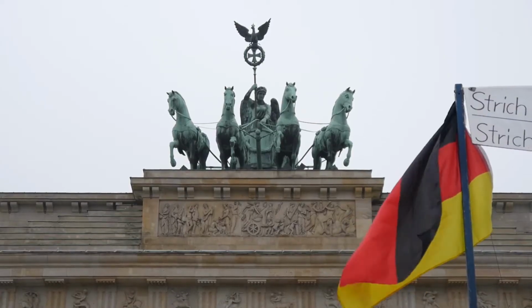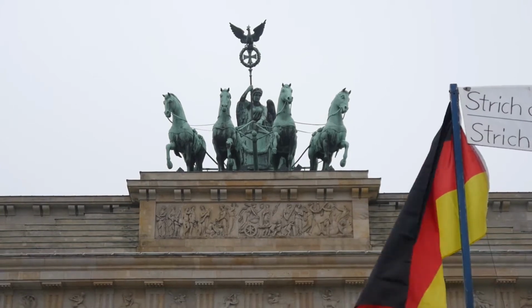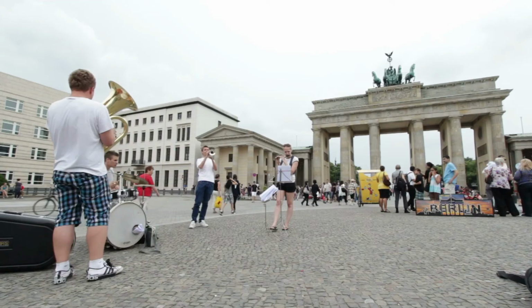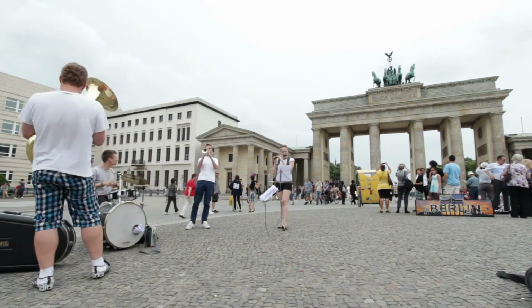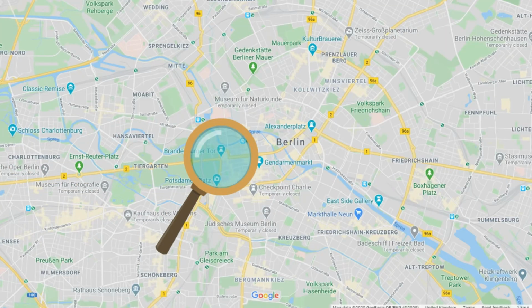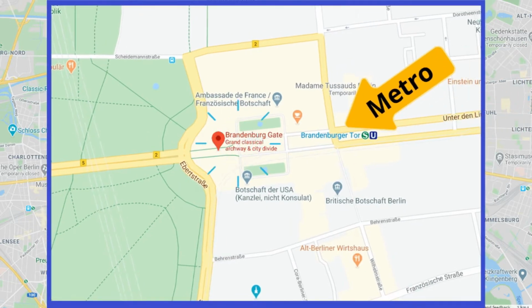The quadriga on top was added as a classic symbol of victory and was ironically stolen by Napoleon and shipped back to Paris before the Prussians managed to recapture it and bring it back to Berlin in the 1800s. The gate has been witness to many events in Germany, surviving both World War II and the ensuing Cold War, and is today seen as a symbol of unity in this once divided city. It unsurprisingly has its own metro stop and lies at the very centre of the city.